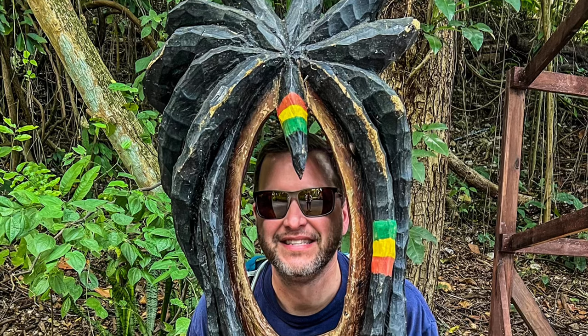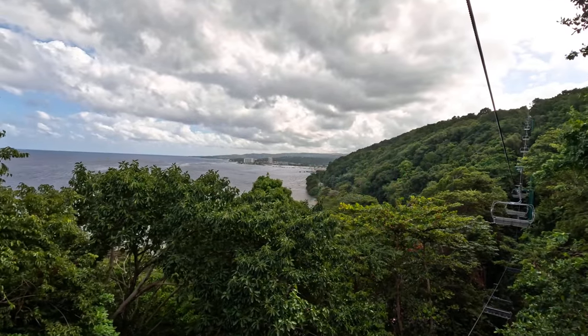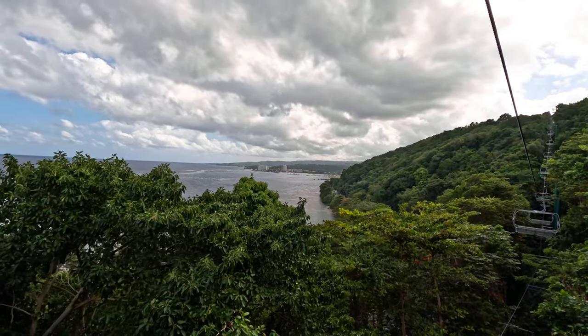On our visit, we decided to do the zip lining. Now, all the activities are at the top of the mountain, so you do have to take a chairlift. It takes about 20 minutes each way to get to the top of the mountain or back down to the bottom of the mountain when you're done.